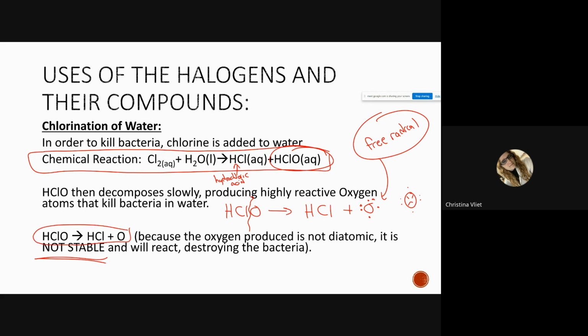You add chlorine to cold water. What happens as a result is you get hydrochloric acid and HClO. HClO is actually also a component of bleach. Then the HClO, under UV light, under the sunlight, breaks apart to make more hydrochloric acid and this really reactive lone oxygen. Not diatomic oxygen, not the type we breathe, not ozone oxygen, which is in the top layer of the earth, but just a single atom of oxygen.